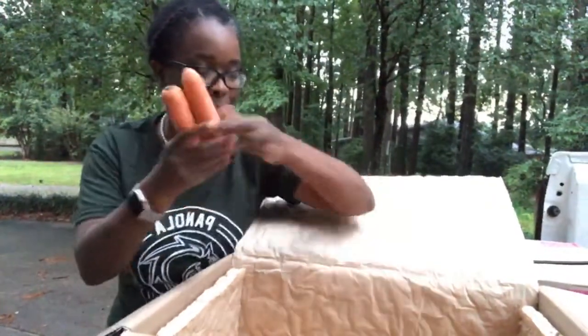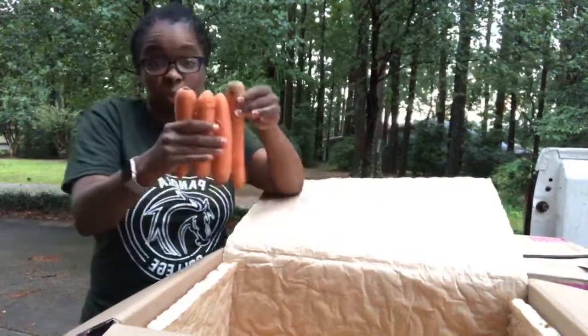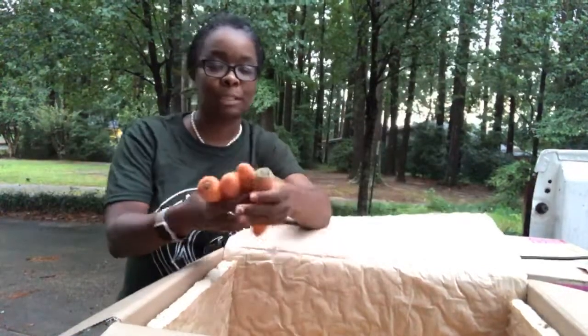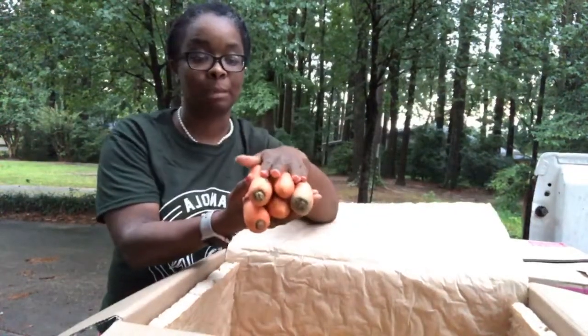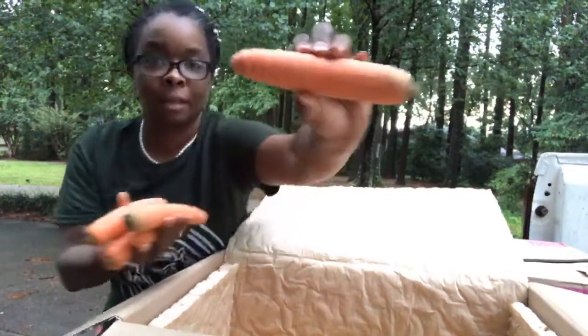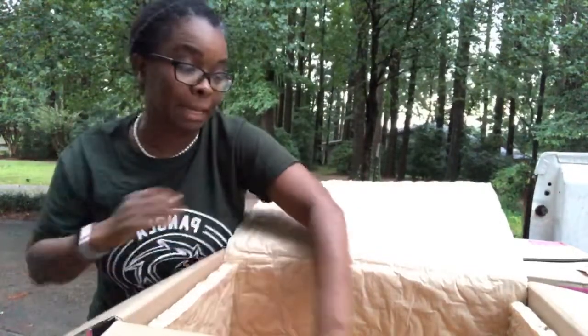1, 2, 3, you get the gist. So basically these were imperfect because they're short and stubby, but that's okay. My crock pot does not care. So we're going to throw these in the crock pot and make them very, very tasty. Or we can saute them or cook them in the oven, bake them. But these are carrots. They're luscious. Look at these. They're amazing. So these are going to be amazing.